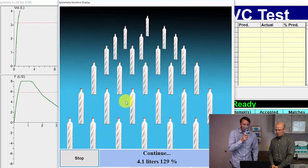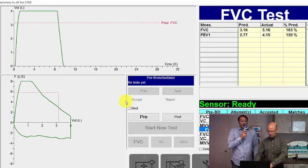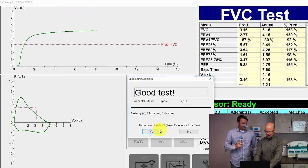And go, go, go. Keep going. More, more, more. Good. And breathe in. Excellent. Good test. Okay, we want to try to get 3 matches.